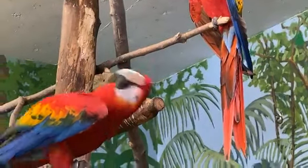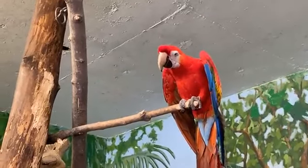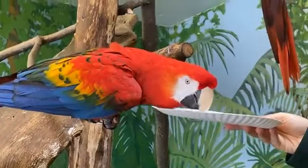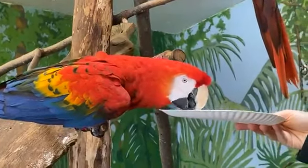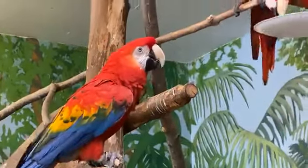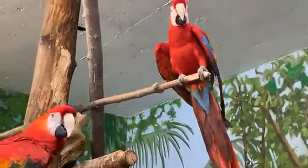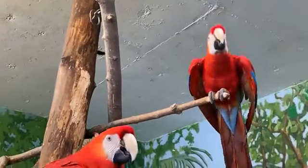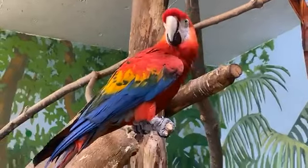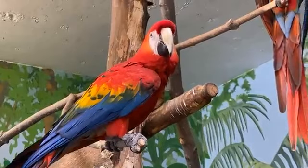But Rockwell and Cusco are pretty bonded to each other. So they don't really find a need to mimic human speech and to be very close to people. Bo and Pepper are a little bit more outgoing. They're a little bit of our crazy birds. That's also why I'm using a paper plate to feed them, because like Jen mentioned, they have a really powerful beak. These two are a little unpredictable, so I just feel way more comfortable giving them their food on a paper plate than presenting my very fragile fingers to their very strong macaw beak.